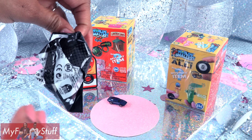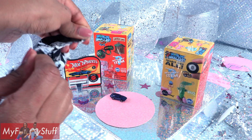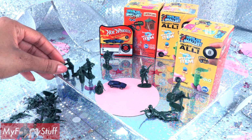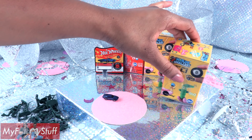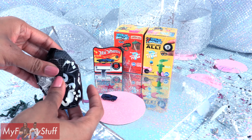This is where my problem with blind bags starts. I can never get the one I want, so I just keep buying them. Army men? Seriously? These weren't even on the box! Oh yeah, mystery item. Why are there so many? One box to go. Please be a glowworm. I am totally nervous right now.